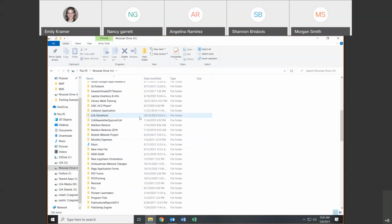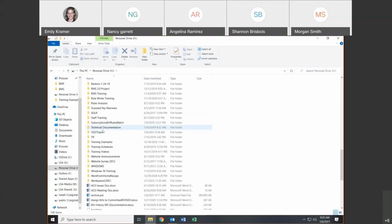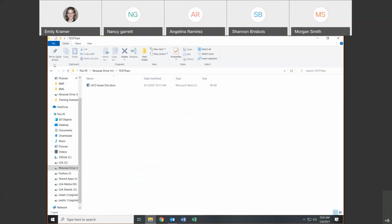Again, I haven't put any content into my file yet. I can do so many different ways. The first way is that I can just click and drag files into that folder. So if I wanted to move this into my test train, you can see as I hold down my left mouse click and drag it up, it's going to give me a little ghosted message that's saying it's going to move this file into this subfolder. So at that point, it's going to disappear from the root of my H drive, and it's going to be moved into my folder. So pretty straightforward.